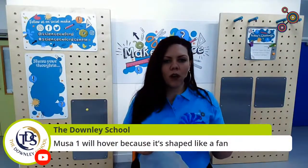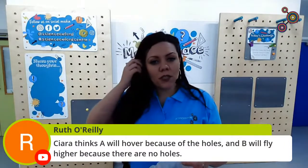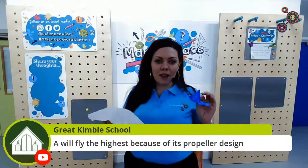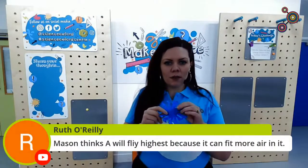Okay, welcome back. So let's see some of your thoughts then on A and B. So we think that one will hover because it's shaped like a fan, that A will hover because of the holes, and B will fly because it doesn't have holes. A propeller design, no holes. So I'm loving how people are thinking about how the air is going to go through these different materials.